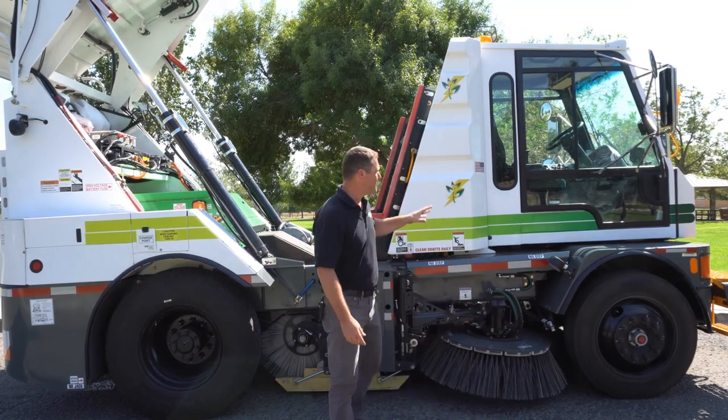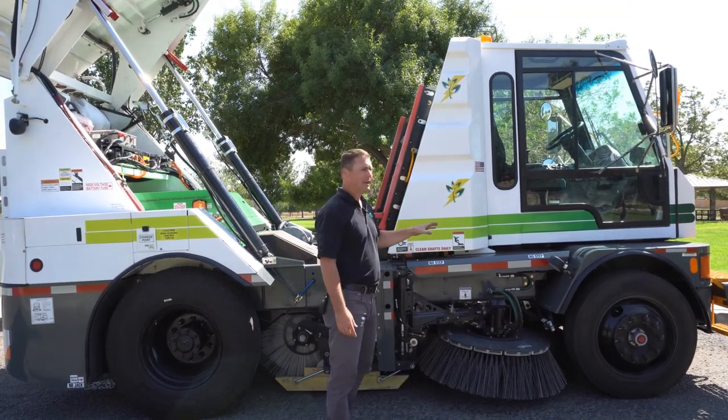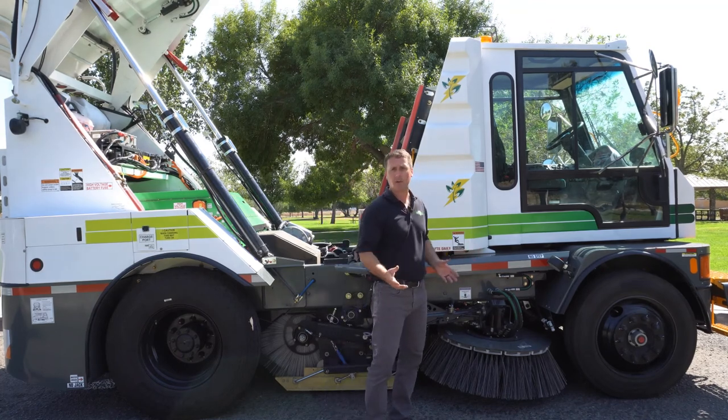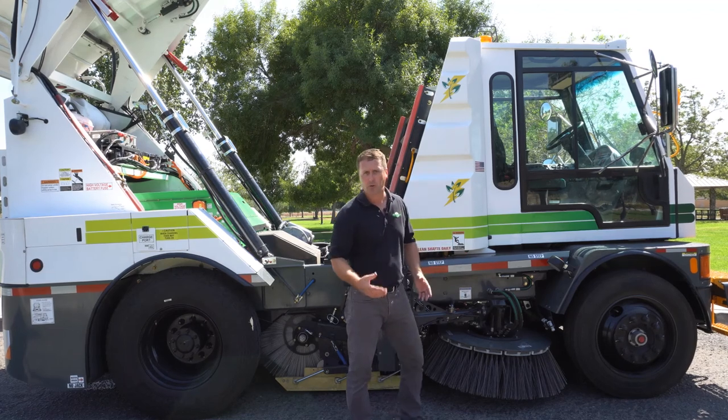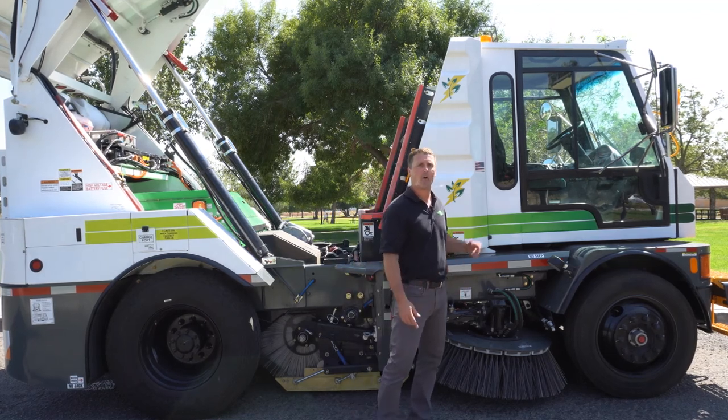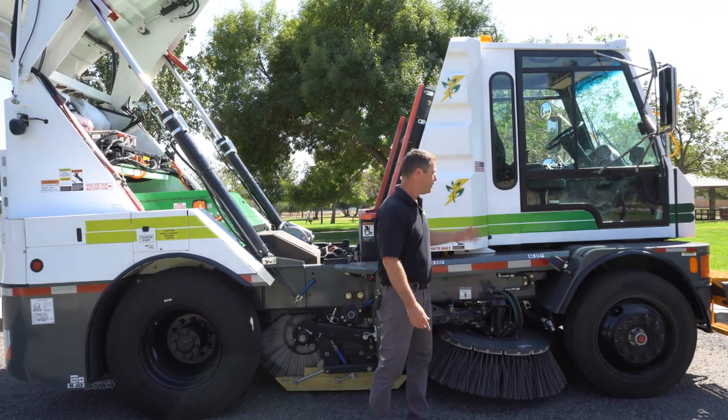And last but not least is what I'd really like to point out on the cab, is the superior visibility that we provide with our design. Anything in a commercial truck requires dual steering for left-hand or right-hand side sweeping. Global does not require that.